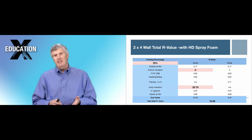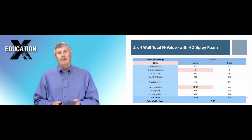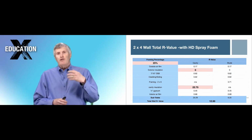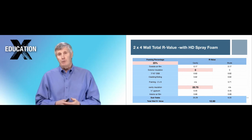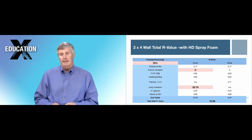But notice it only got you an extra R2. You bought an extra R, what was that, 9, but you only got an extra R2. Why? Because you didn't impact the studs. So showing the need to think about a more synergistic, more holistic approach to managing the overall thermal performance of a wall is what we'd like to get to.